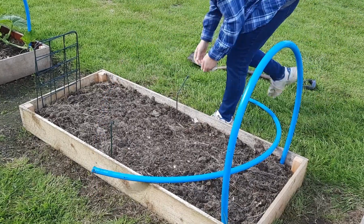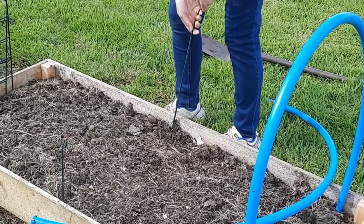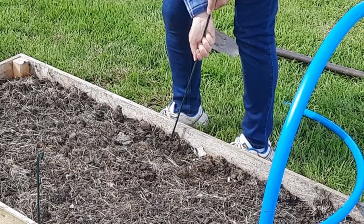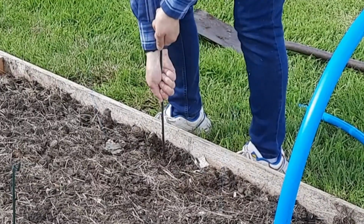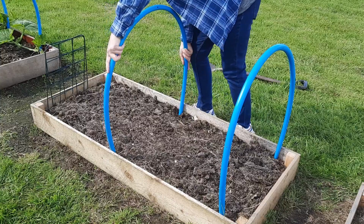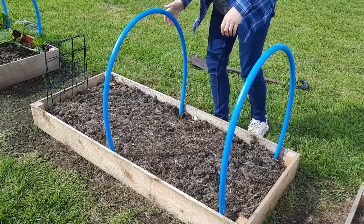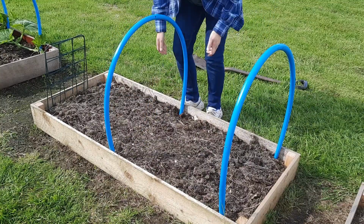Oh. You don't want to do that. You don't want to use a shovel. Completely inappropriate tool. That was silly. That'll be fine. Jolly good.